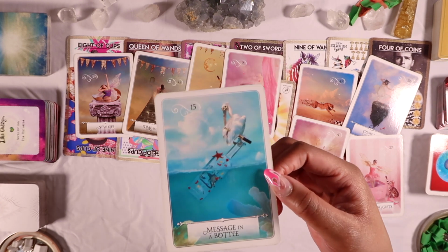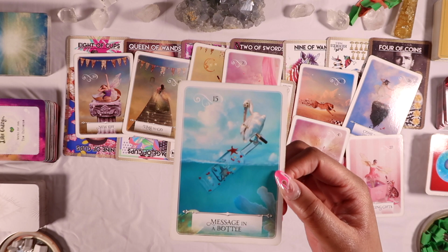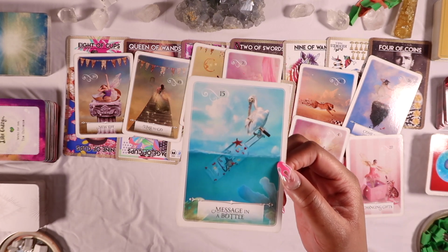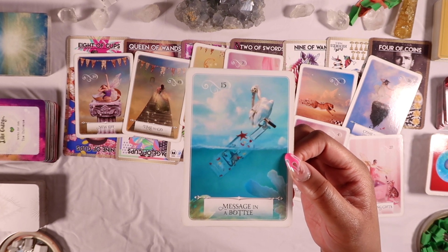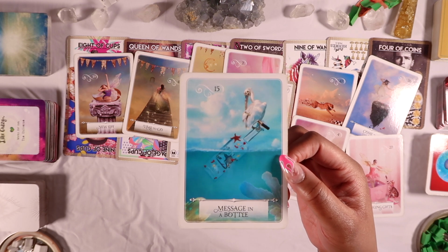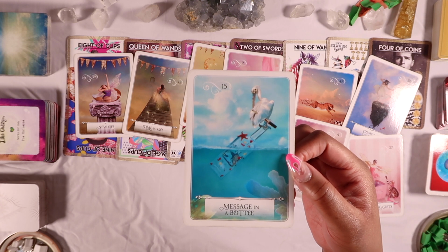Message in a bottle. I love this card because this is about clear and sweet communication. The thing about message in a bottle, I always use the example like, if you were cast away on an island and you had to send a message in a bottle and that was your only hope of getting rescued or getting any sort of help, you would have to be very, very clear. I am exactly here. These are my coordinates. This is what it looks like.